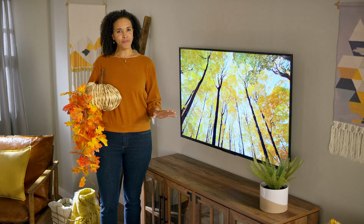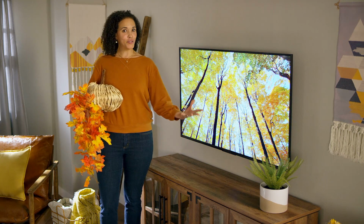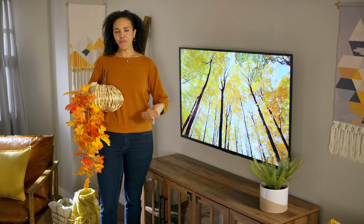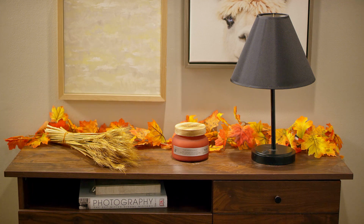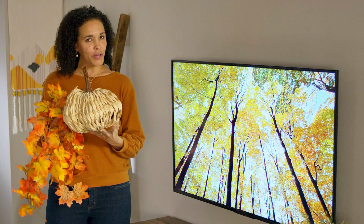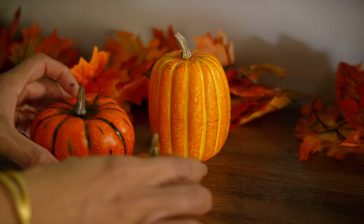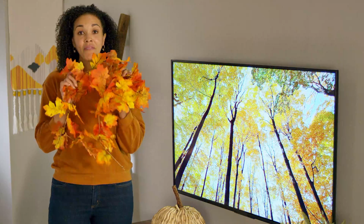Flat surfaces around your family room are the perfect place to decorate for the fall. I love TV consoles because there's generally a lot of space there, but don't forget you've got mantles, bookcases, coffee tables, so many places, and usually the pumpkin is going to take center stage. I love this wicker pumpkin, but remember you can use real pumpkins and you can spray paint them to bring in additional colors. Now, these are very inexpensive.